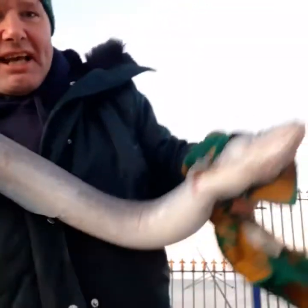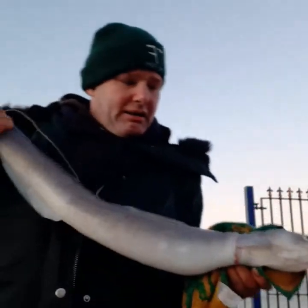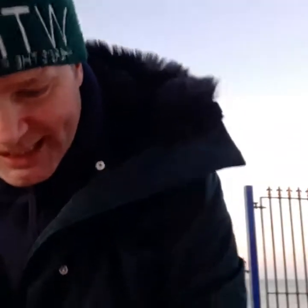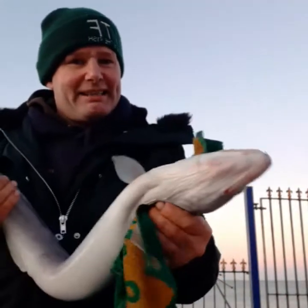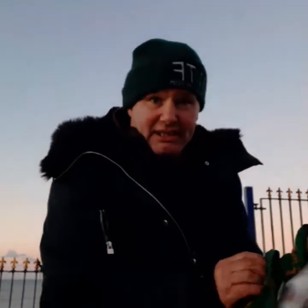So today we've had a nice bass this morning. Drew had that, it was 6.09 pounds. And I've just had this. We're going to take it in and weigh it now, see how much it is. But yes, I'm happy with that. Let's go weigh him and see how much he is.